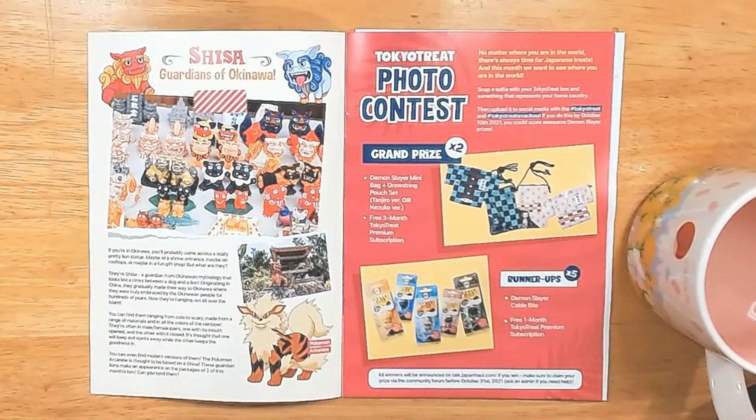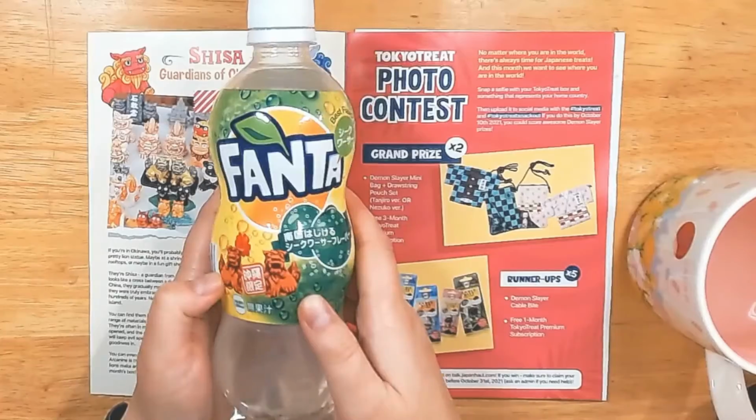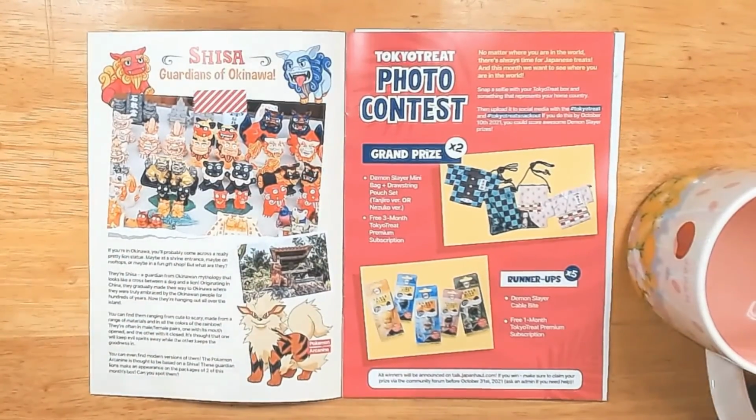Now they're hanging out all over the island. You can find them ranging from cute to scary, made from a range of materials and in all the colors of the rainbow. They're often in male or male-female pairs, one with its mouth open and the other one with it closed. It's thought that one will keep the evil spirits away while the other one keeps the goodness in. You can even find modern versions of them. The Pokemon Arcanine is thought to be based on a Shisa. These guardian lions make an appearance on the packages of two of this month's box. Can you spot them? So yeah, I already mentioned that before, that you can see them here on the drinks, and then on the chips as well.